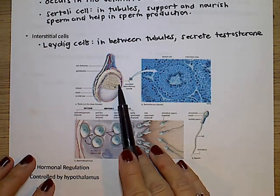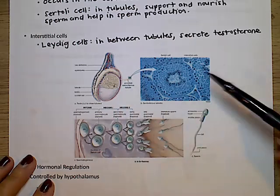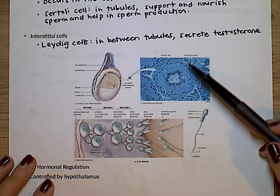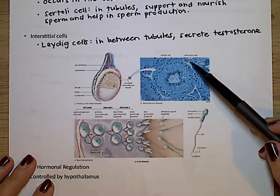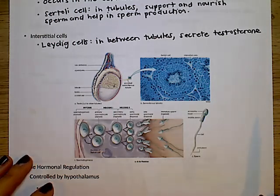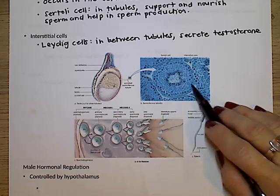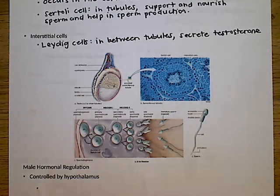So if we were to uncoil one of those ramen noodle seminiferous tubules and take a cross section, this is what we would see inside. These are the Sertoli cells around the outside here that are kind of nourishing and nursing the sperm as they develop. And these are the interstitial cells, like the Leydig cells. What's interesting here is sperm mature from the outside in. So as they get towards the center, or the lumen, this is where you'll see the mature sperm.